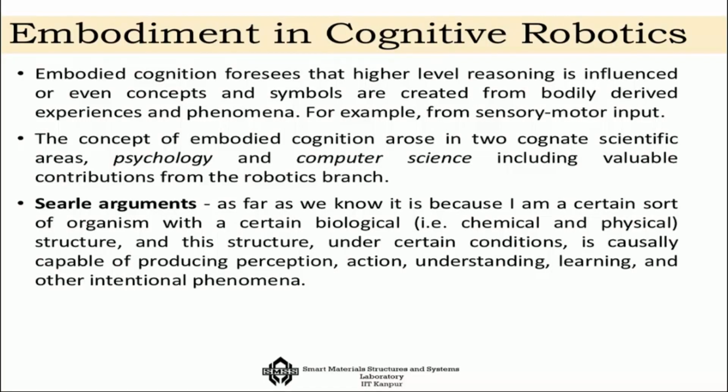So Searle's weak AI logic is that in order to have intelligence, you need to interact with the environment. So you cannot really call this kind of instruction based intelligence a proper intelligence. You need embodiment in order to have intelligence. If we look at Searle's arguments, you can put it in a way that every organism with intelligence should have a certain biological structure, and this structure under certain conditions is causally capable of producing perception, action, understanding, learning, and such other intentional phenomena. So this is the significance of embodiment in cognitive robotics.